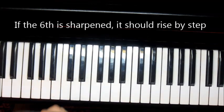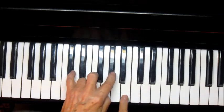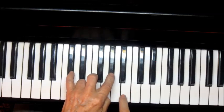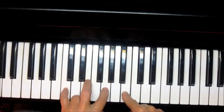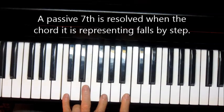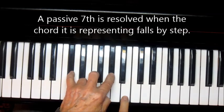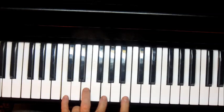Basically, yes. But don't forget, I could be looking at this as a 7th, which I know is supposed to fall, but in this case I could look at it as a passive 7th, which means that the 7th resolves when the rest of the chord drops by step, in this case onto the 1 chord. So here, this is acting as a 7th on D flat, becomes a major 7th on the C chord.